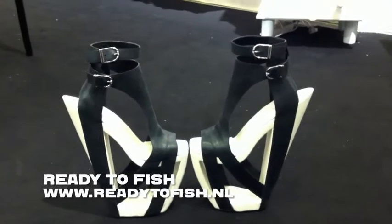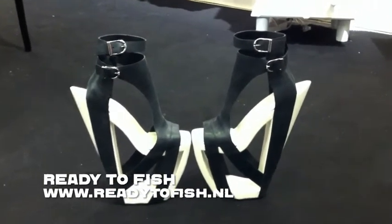Aren't these shoes to die for? This is by Ready to Fish. It's a Dutch line.